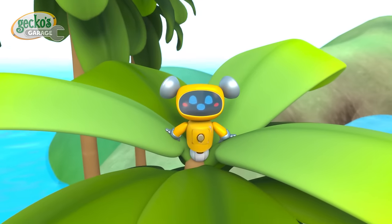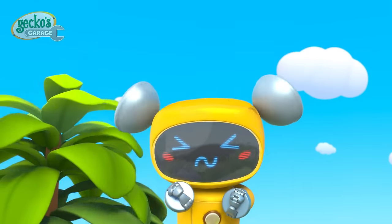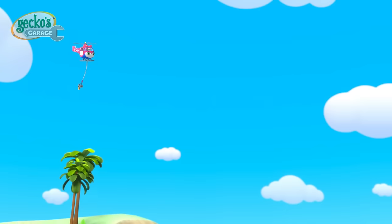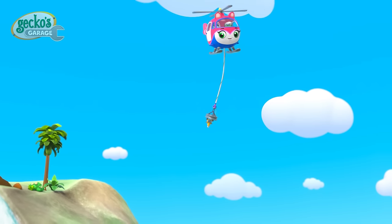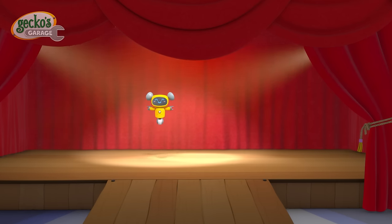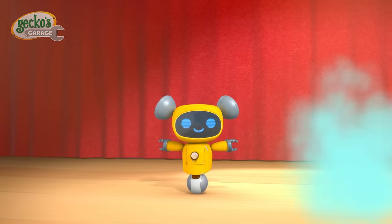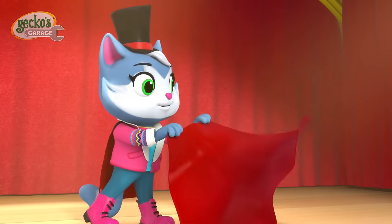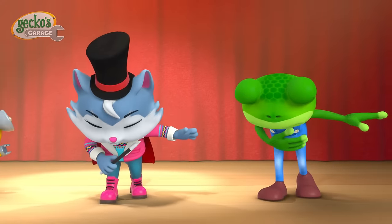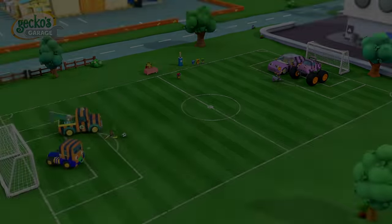Let go, Yellow! The magnet won't drop you, I promise! Got you! Now, let's get back to the magic show! Are you ready for the finale? Alla Katsum! Yay! Bravo, Cat! Oh, see you all next time!